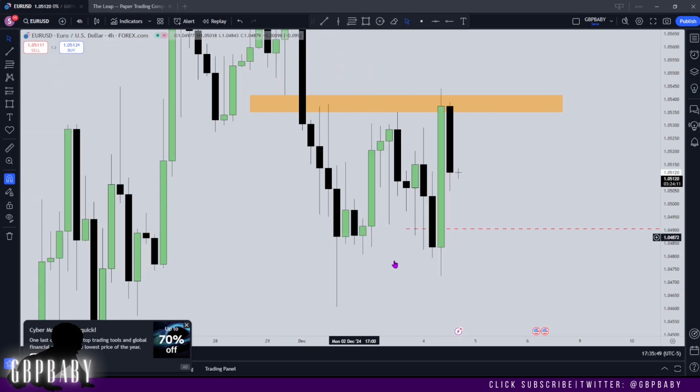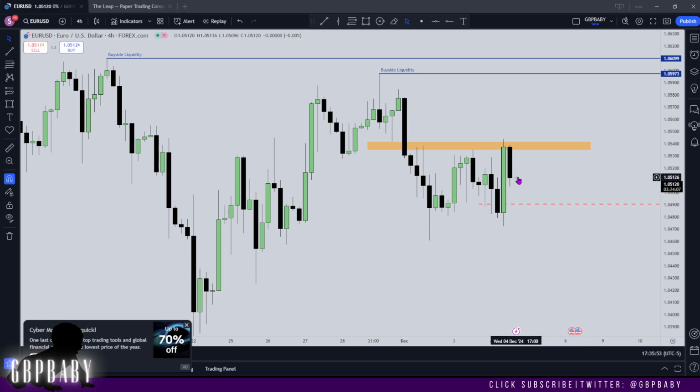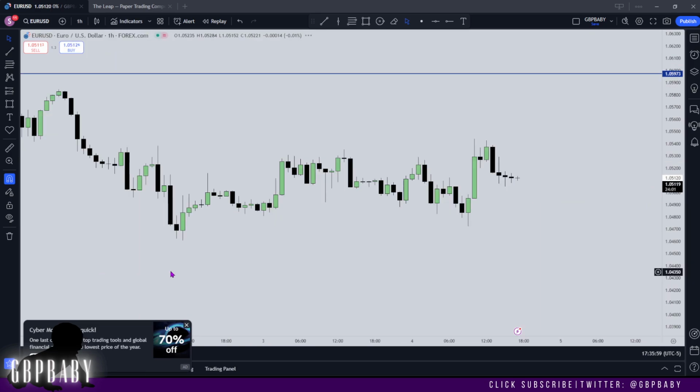And you can see very heavily consolidated, guys. Not the best. It is just a matter of how we treat and act around this order block right here, really. Let's go to the 1 hour, see if it helps us anymore.